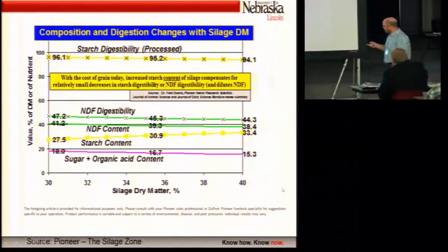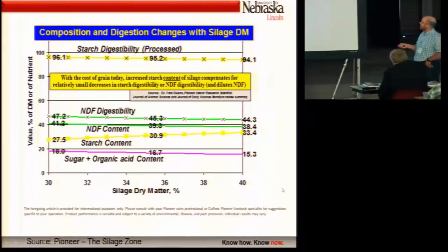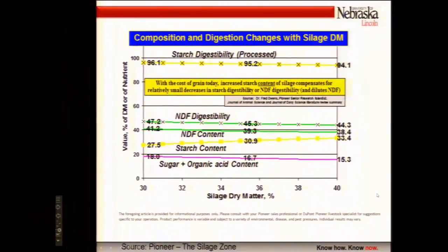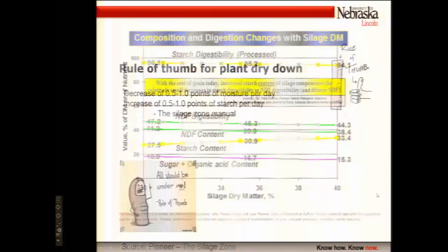Just to show you, and I apologize, this is Pioneer's data, but Fred Owens did a very similar type thing, looking at NDF digestibility, basically not changing, a slight decline in NDF digestibility, but a strong increase in starch content as the proportion of grain increases. Also showed, this is another data set where we see a decrease in the NDF content as you move to 40% dry matter silage. 40% dry matter silage should be fairly close to black layer formation, to put this in perspective of the data that I've already shared with you.